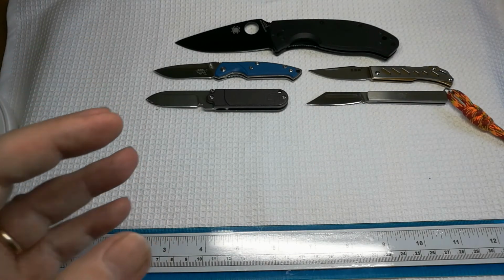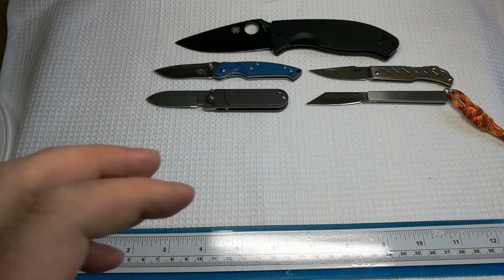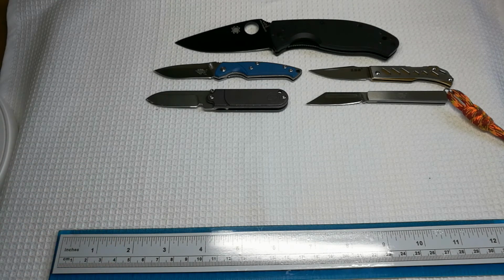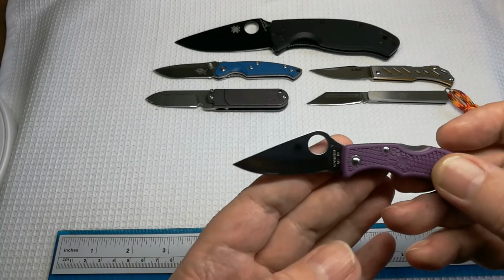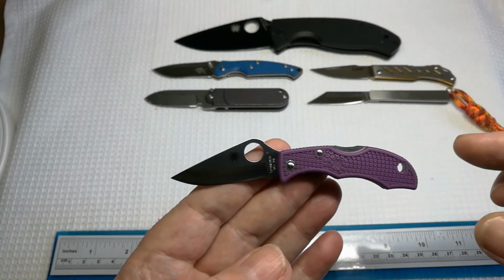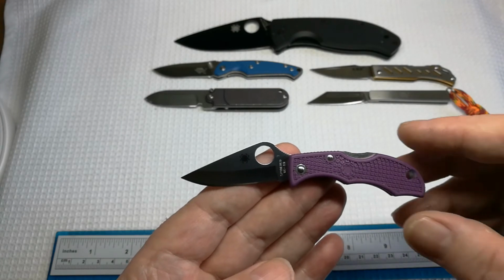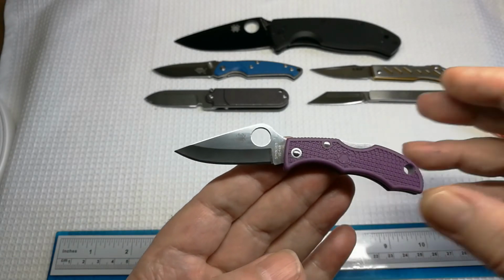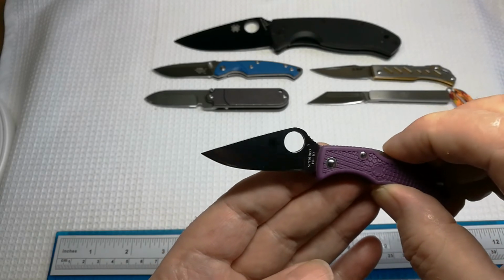All my little knives are different. I tend not to buy the same. I try to get something completely different. My posh little small knife is my ladybug. I had bought this originally for my wife, who liked it when she got it, but she found that she's arthritis in her fingers, so she found the lockback quite hard.